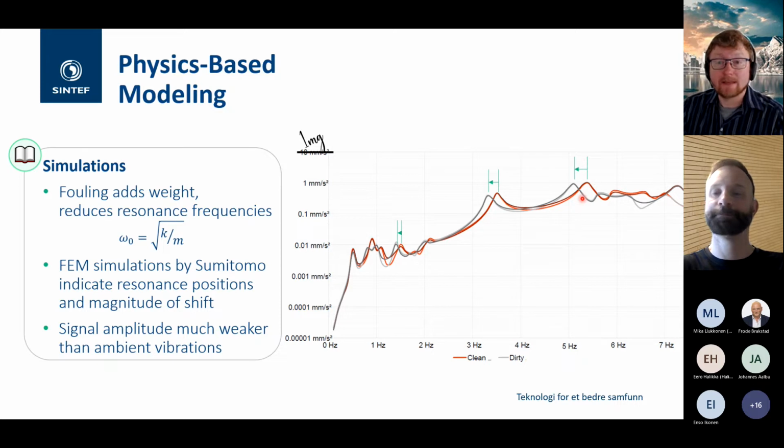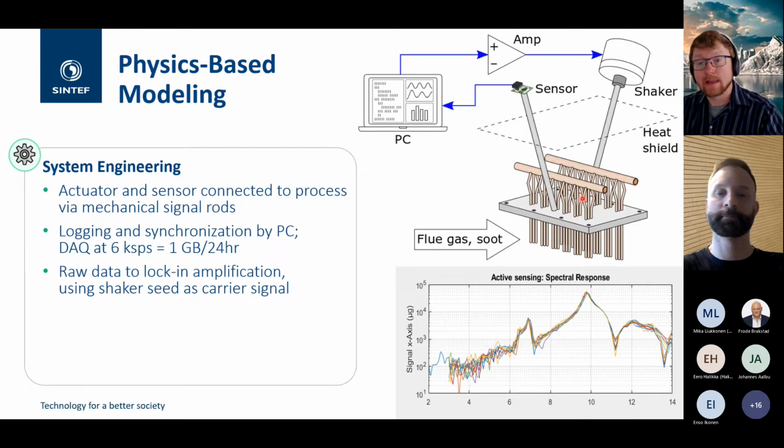To extract these weak signals, we use a technique known as lock-in amplification. This is used in various fields, most notably radio frequency engineering, and it underpins the way the FM radio in your car is able to extract extremely weak energy levels from the airwaves and filter out a single frequency to play music on your car radio.